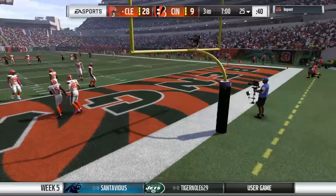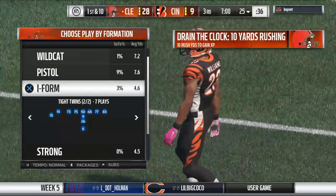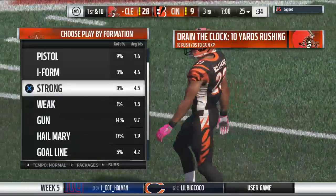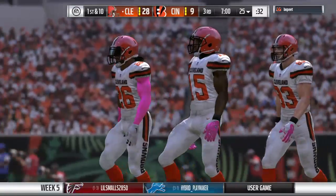And they will not get a chance to return this one as it's through the end zone for a touchback. Here's the Browns offense now getting set to start off this 3rd quarter. They built a good first half lead. Now they have a chance to add on to it.